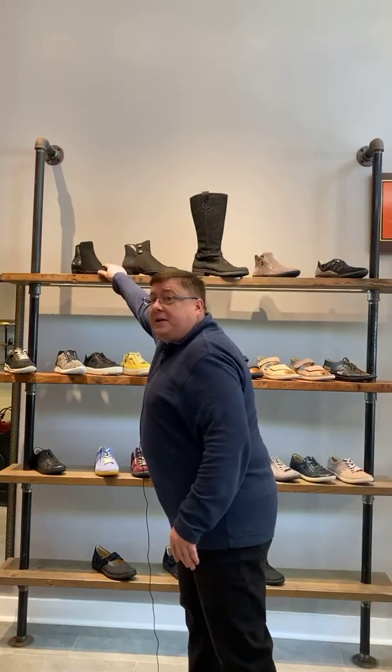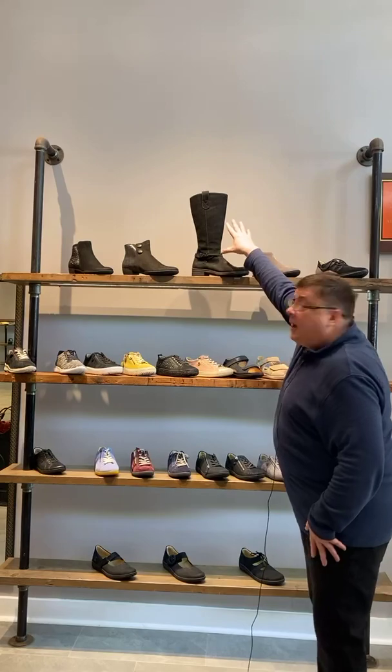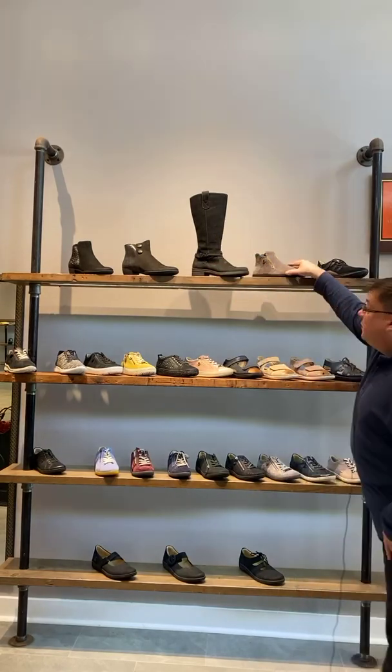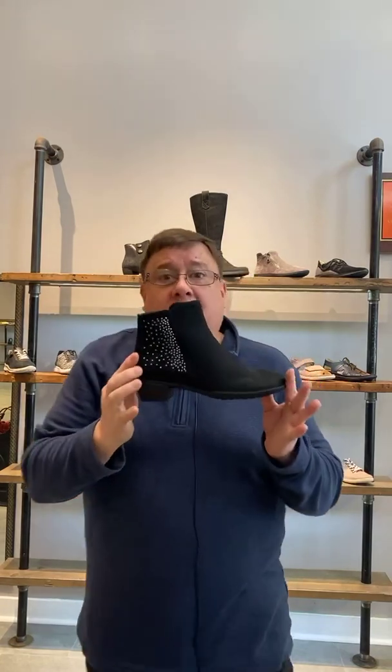Sure, definitely. And I see the differences in the heights of the boots. You can have an ankle, you also have a tall shaft, you also have a casual. I love these because this is something that you can wear. It's got a little bling to it. It's dressy. It's got the inside zipper. And here's the cool part.